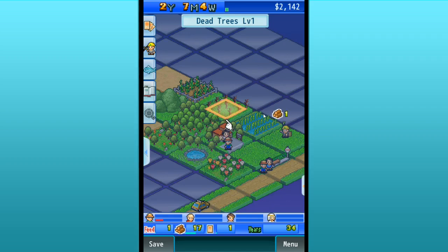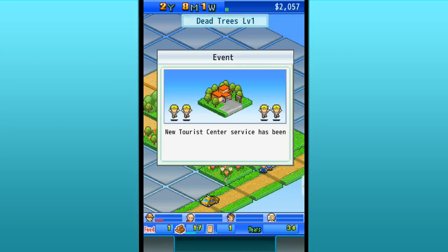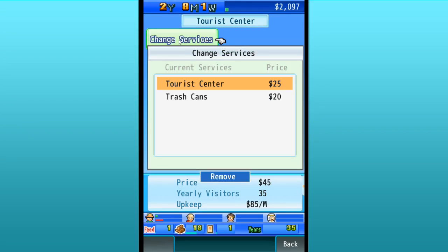There we go. So now we've got more money. Discovered a new service: goldfish scooping! Oh, that's so cute! Because we discovered the goldfish, our visitors can now come and do goldfish scooping. How adorable is that? So let's check out how cool we are now.